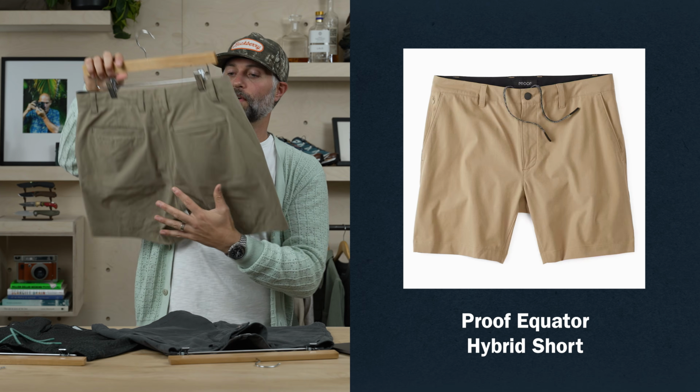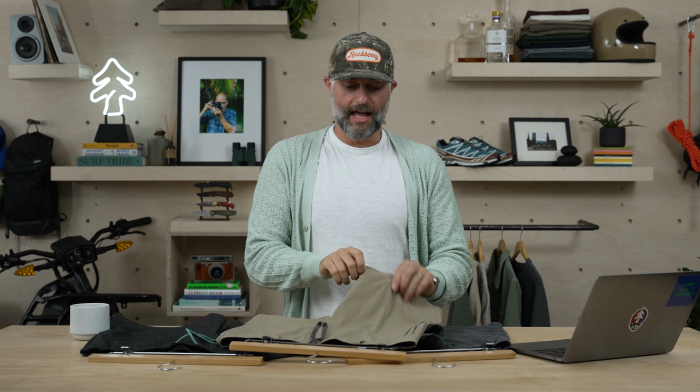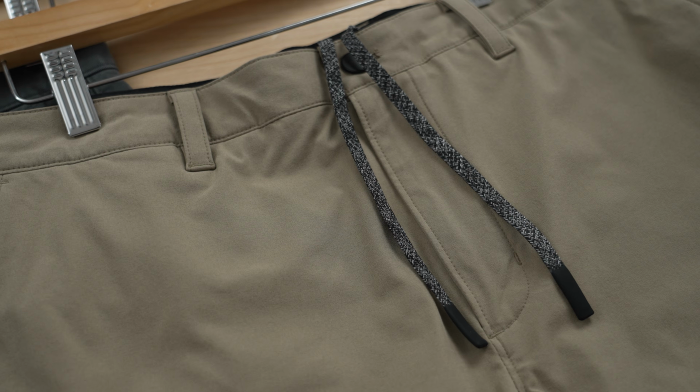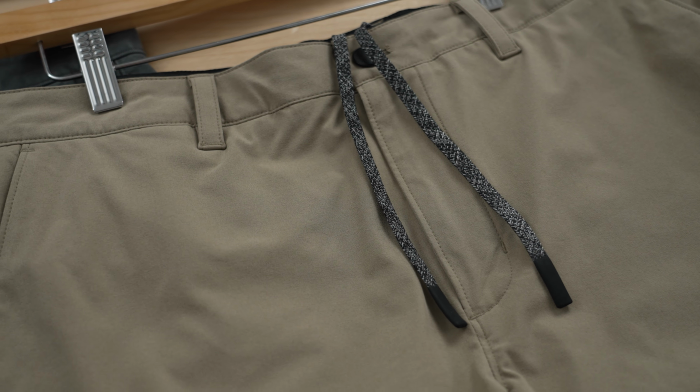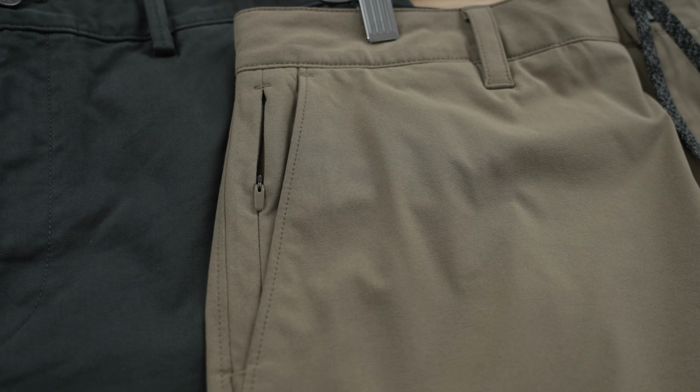Then you've got the Proof Equator Hybrid short. This is my adventure short. This short has got an amazing performance fabric. It's DWR, it's got a ton of stretch, but still stays fitted, it doesn't bag out. It's got really smart zippers to hide your valuables.